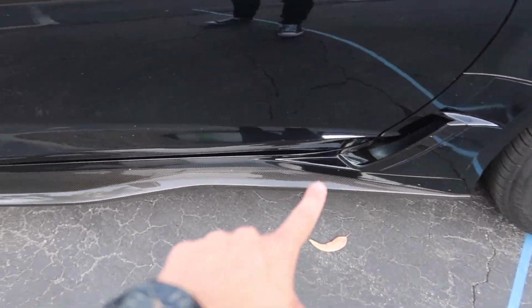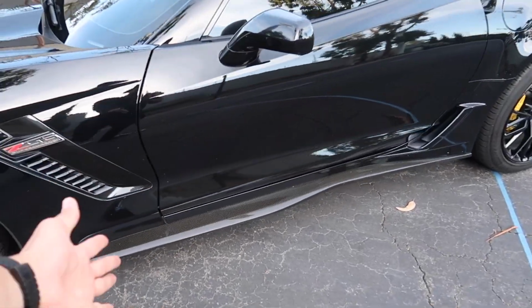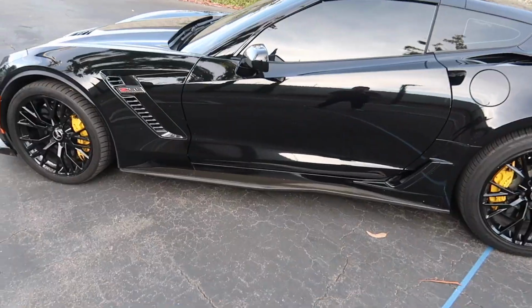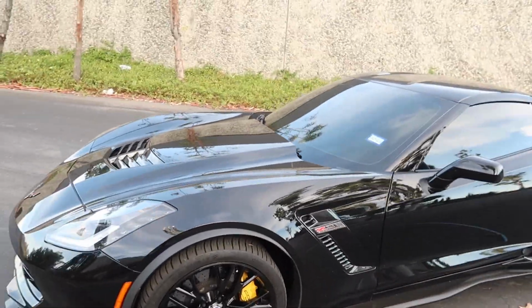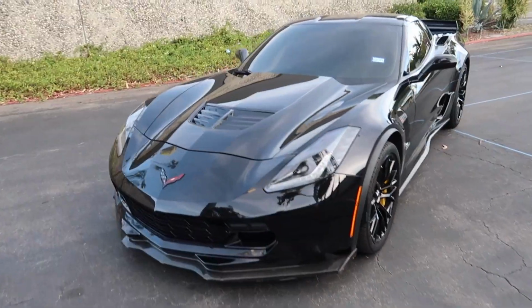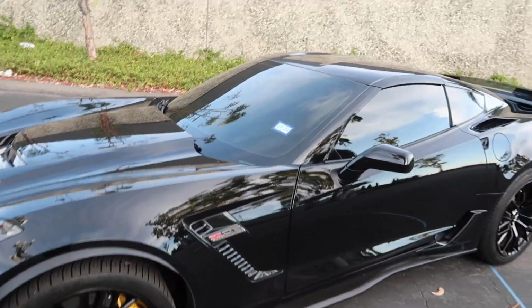We also have this carbon fiber side skirt in perfect condition. This is literally the only carbon fiber that's in perfect condition besides the interior, which I'm gonna show you guys very shortly. But that is a full 360. That is the car. I actually did not show you guys the hood. Hood is just basic, nothing really special about that, but that is the car.